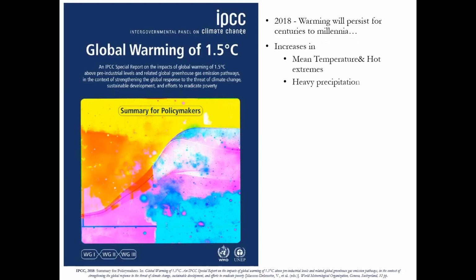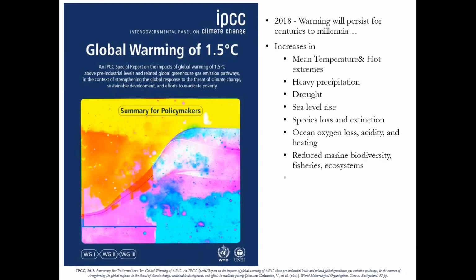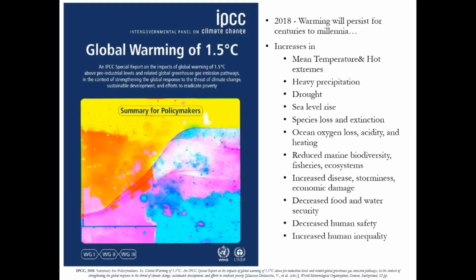A report came out in 2018, a few years later, telling us what the world will look like at 1.5 degrees Celsius. Extreme weather events, continued sea level rise, species loss and extinction, the oceans suffering, the marine ecosystem suffering, increased disease, decreased food and water security, decreased human safety. With this report, 1.5 became the new target. And that is the focus of negotiations now with continuing COP meetings. The most recent one was in Sharm el Sheikh in Egypt.